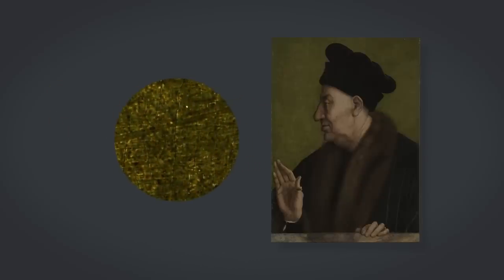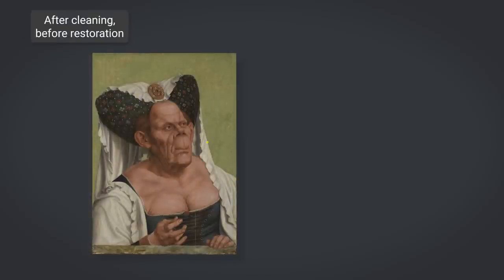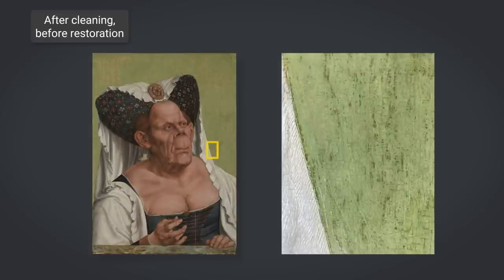Instead of white beneath the dark green glaze, the Duchess actually has a light green underlayer. Her background was heavily reworked in the past, and it was clearly also very damaged. The cleaning revealed remnants of a dark green glaze on the surface that had been previously suppressed, and we've got other 16th century Netherlandish paintings in the collection with this type of background.